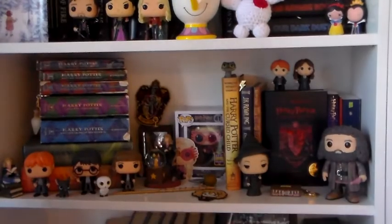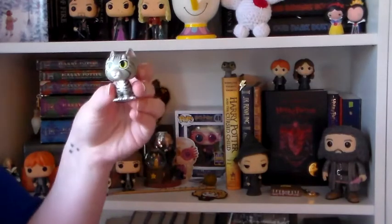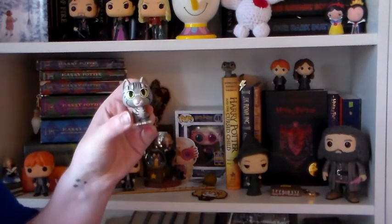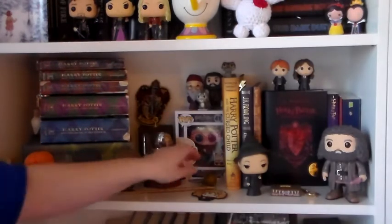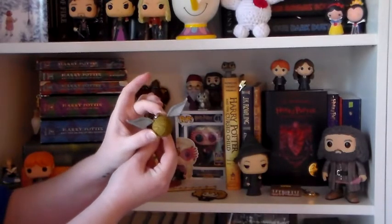On top of her, I keep a few more mystery minis. I have Hagrid, I have Albus Dumbledore, and then I have Minerva McGonagall in cat form. In front of that box, I have a Golden Snitch keychain that came from the same kind of mystery blind bag Harry Potter keychains.